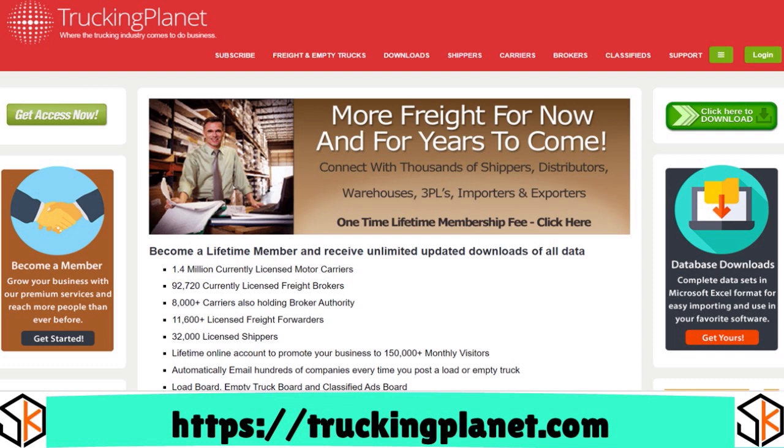And there are cases where they can be very flexible in terms of the load. They can do very niche loads such as reefer and hazmat, for instance. So Trucking Planet is a no-frills load board that allows users, including sprinter van drivers, to join groups, pick up regular shipping routes, post classifieds, and more.